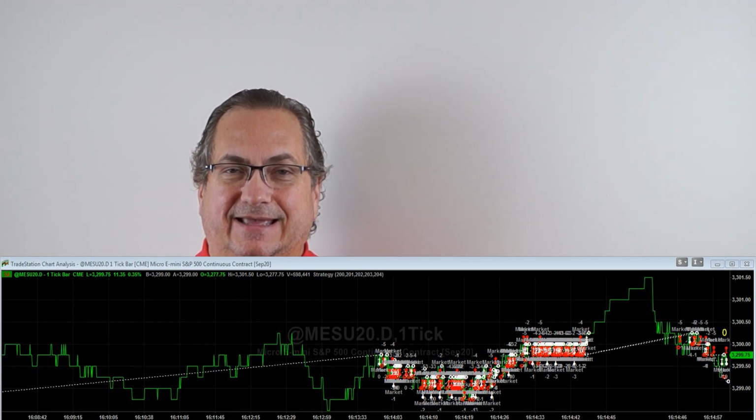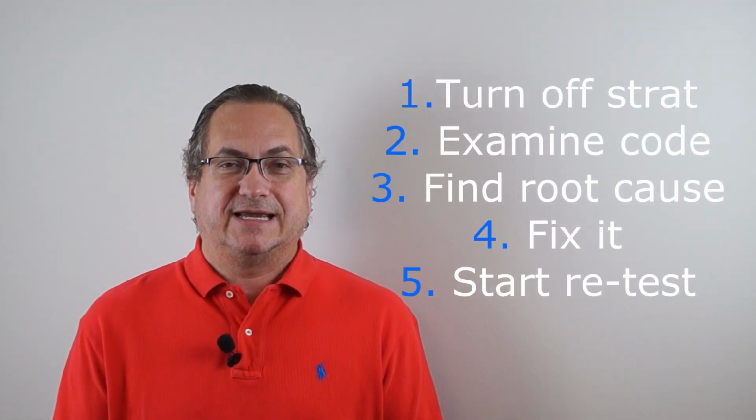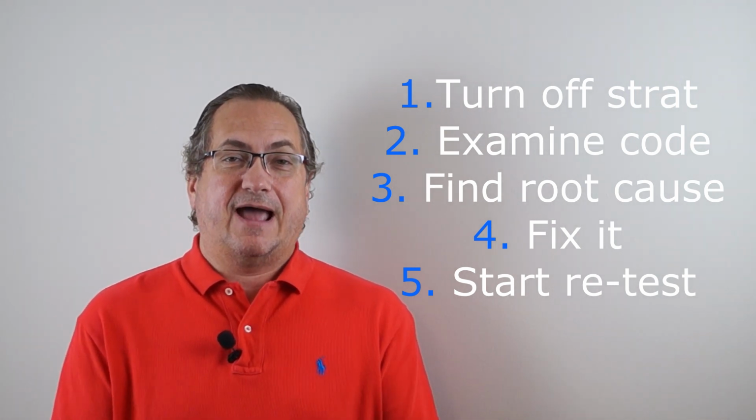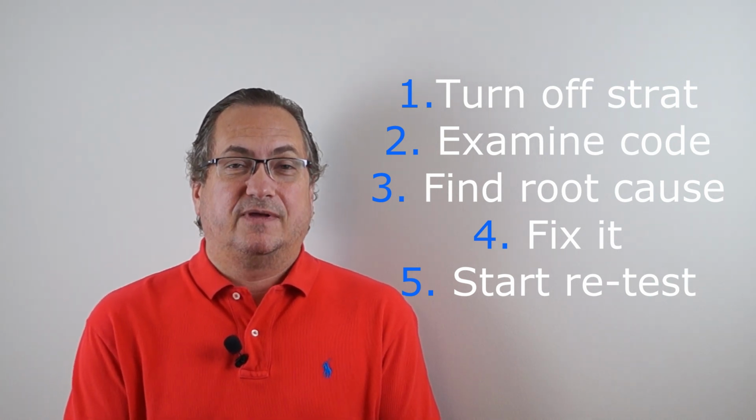300 trades in the space of a minute. It was kind of crazy, but after the fact, I was able to turn off the strategy, examine the code, find out the root cause, fix it, and now I'm back and running again. So if you follow those steps, if this happens to you, you'll be able to prevent it from really damaging your account.